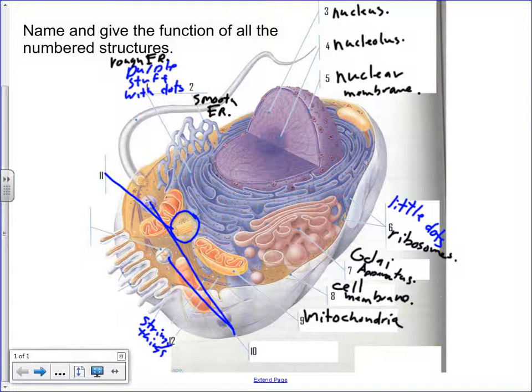Number 10 is pointing at all these little bubbles with the stuff in them. Those are lysosomes. I would also accept peroxisomes if they wrote that. Lysosomes digest food, break down food, release energy from food, something about food.